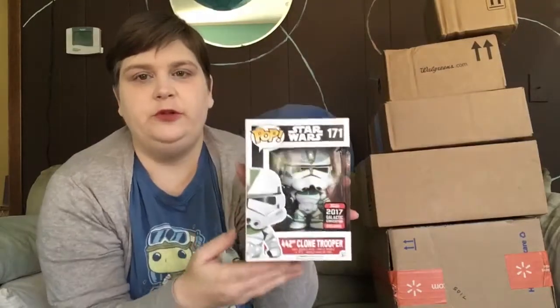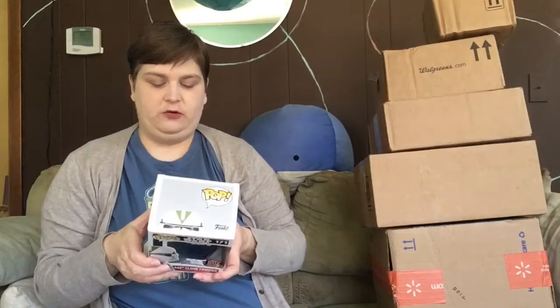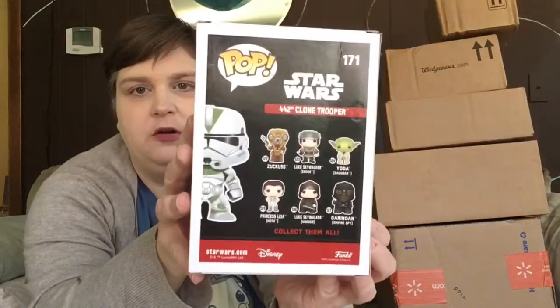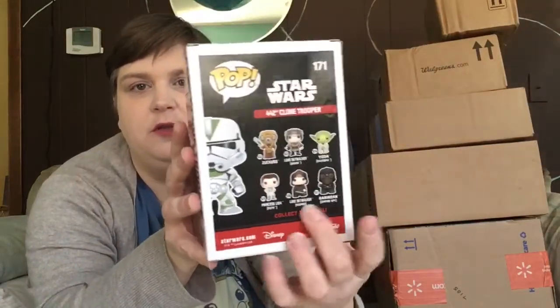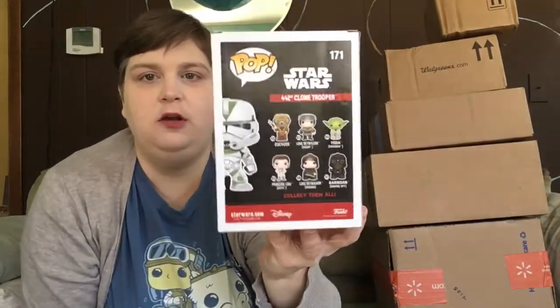I'm excited about this one though because this was the one that was rumored to be coming out for ECCC because he was green. And somebody had found a placeholder way back in March or February. And so it's pretty cool to actually get him. On the back is just some of the other convention exclusives. They released these 3 down here. And of course the other ones were released in 2016.